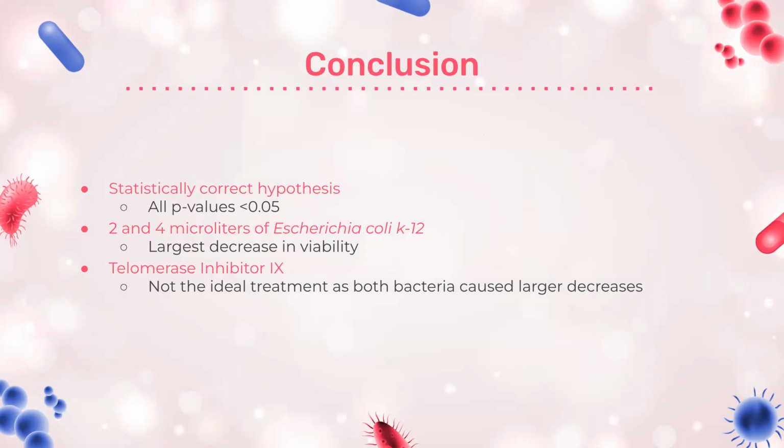The telomerase inhibitor IX wasn't really the ideal treatment because when used with bacteria and used by itself, it still caused smaller decreases in the viability of cells compared to both bacteria.